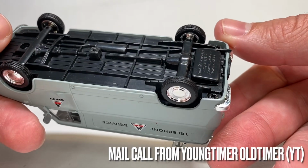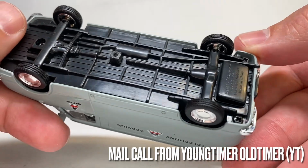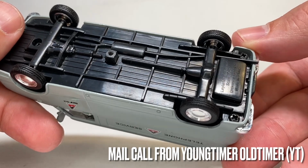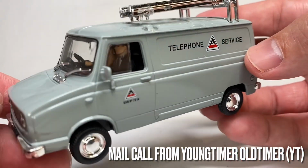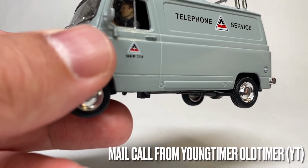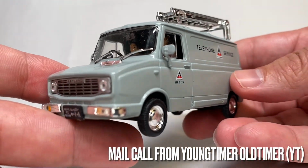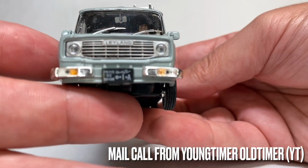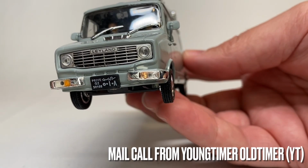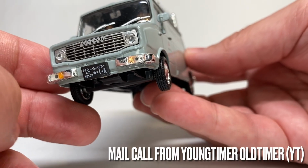What is this? This is a Leyland Sherpa van. So an English automaker, if I'm not mistaken. 1/43rd scale, Universal Hobbies. Pretty cool to have the guy in there. Reminds me of this Volga, and that's the same company. Both of them have figures inside. Coming around on the front, we have got Leyland on the grill. Headlamps are lensed, as are the tiny little indicator lamps. Registration plate on the front.